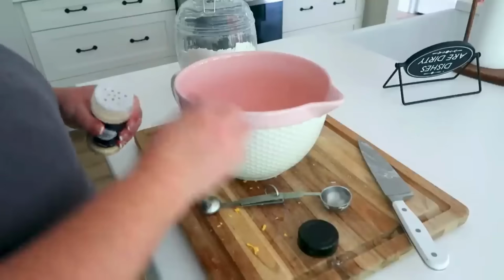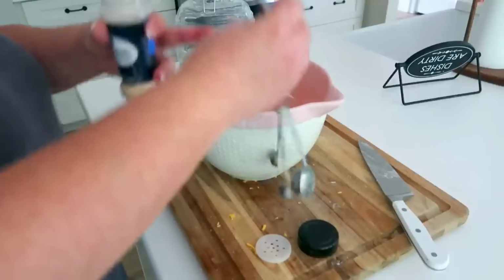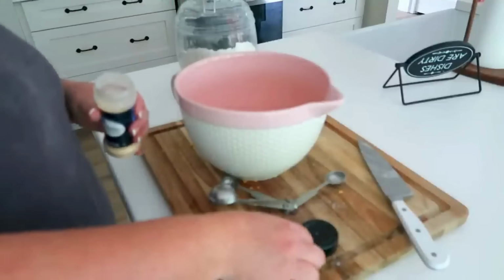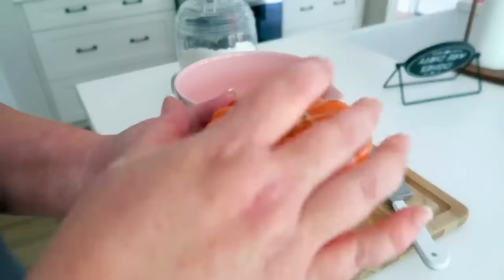Now for the garlic, you're going to need about 1 teaspoon or so of garlic powder. And you can put a little more, a little less, depending on what you like. Do not skip this part. It is absolutely essential to the deliciousness of these biscuits.